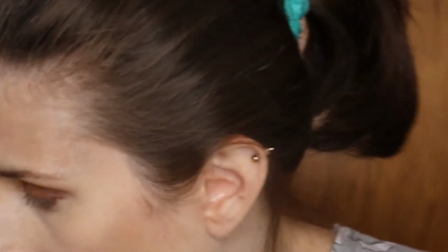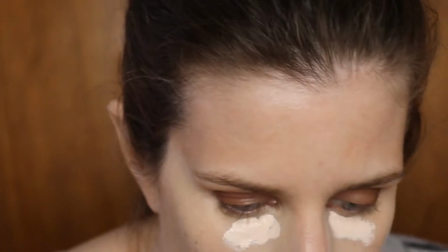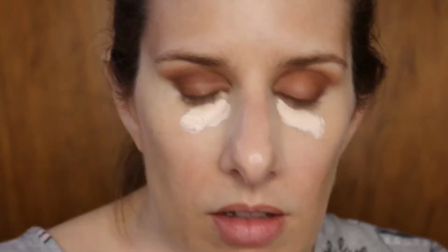Oh crap, the wrong side with the wrong sponge. Oh well. I'm going to try and use the e.l.f. one under my eyes now. And this is way, way too light. And I've been testing out this, the Maybelline Fit Me.